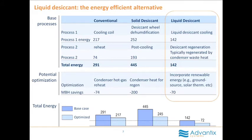Solid desiccant is a more energy intensive approach, in fact, even than that conventional, because the first process is this dehumidification, which requires all of that heat addition. So we're talking about 250,000 BTUs in a typical desiccant wheel in order to drive off that moisture. And then you've heated that air, so now you have a post-cooling process of 193,000 BTUs. So at the end of the day, you've added that together and ended up with almost 450,000 BTUs to treat that 3,000 CFM of fresh air.